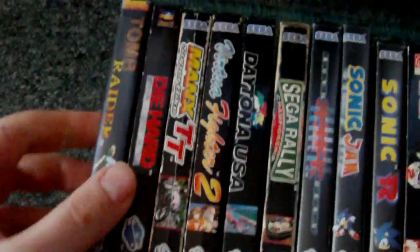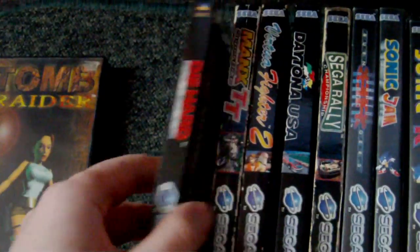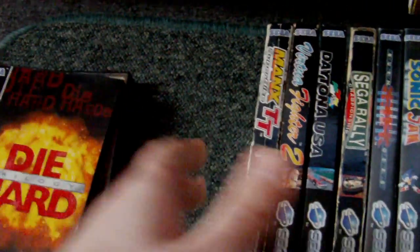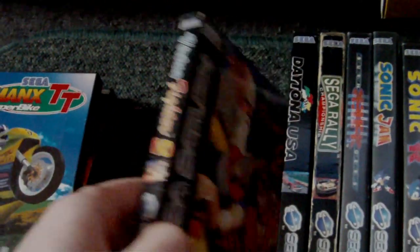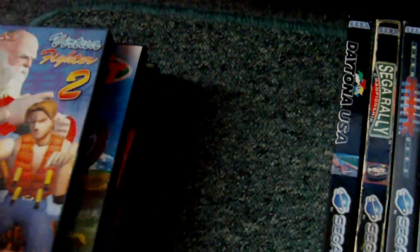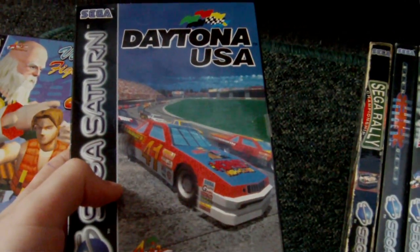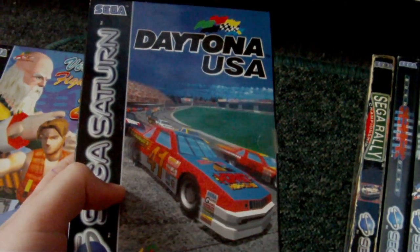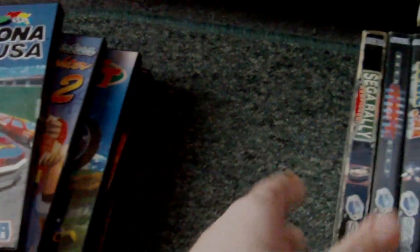Okay, on with some of the games. These are the ones I have in my current collection. Tomb Raider, absolute must-have. Die Hard Trilogy. Max TT Superbike, really cool game. Virtua Fighter 2. Every Saturn needs one of these. Same with this. Gameplay, fantastic. Graphically, it could have been slightly better. From what I read, this game was rushed to get in release for the machine.